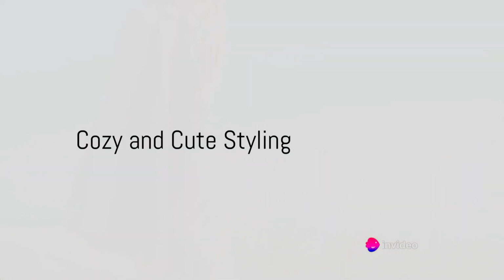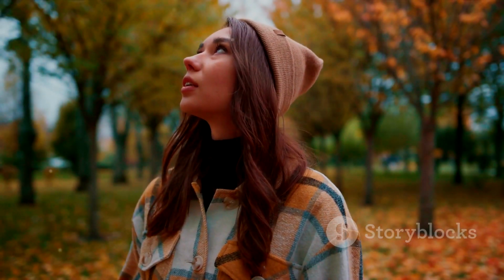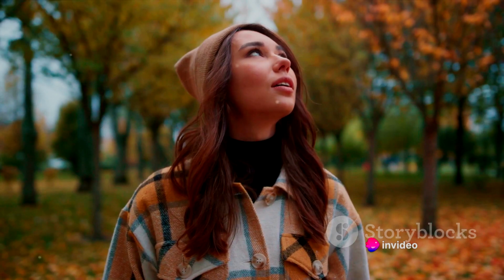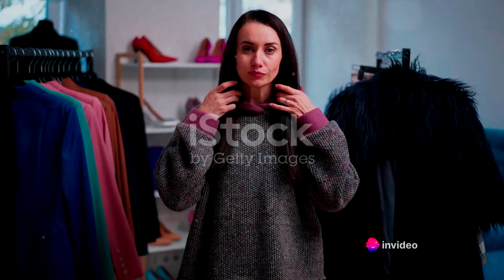Finally, we will explore how to style a hoodie for a cozy and cute look. When it comes to keeping it cozy, a hoodie is your best friend. Pair it with soft and warm elements like knit, fleece, or faux fur pieces, and you've got yourself a winning outfit that's not only comfortable but also incredibly stylish.